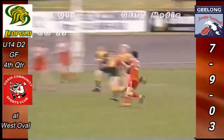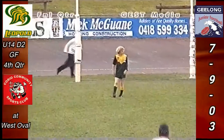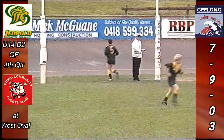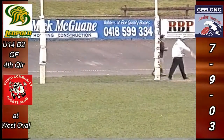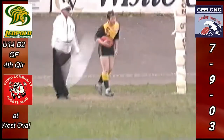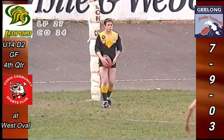Here comes Shelley. What can he do? Oh, he's missed. Another point, I'd say, possibly on the full, one behind. Yeah, a bit hopeful there. Very low percentage kick off the outside. Check side. Yeah, the outside of the boot. But still, they're getting there. Only 3 points behind now, Corio. Matthew Stennett of Leopold to take the kick in. He's looking for options up long. He doesn't want to go short.